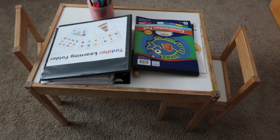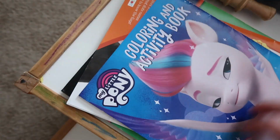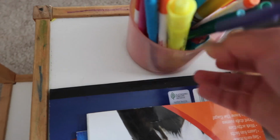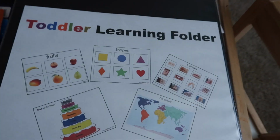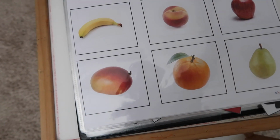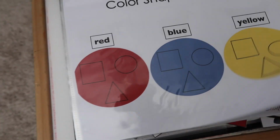Then over here, they have their little table where they can do art. They do drawing here. We have some construction paper, and they have coloring books. And then Tatiana also does a lot of her home assignments here. I have just an old jar with some random art supplies. Then I made this toddler learning folder for Ava, and it just has letters, numbers, colors, fruits, matching, sorting.